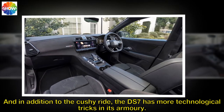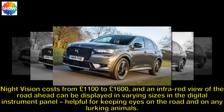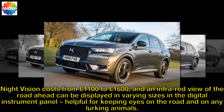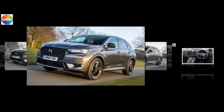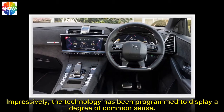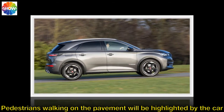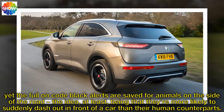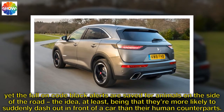And in addition to the cushy ride, the DS7 has more technological tricks in its armory. Night vision costs from £1,100 to £1,600, and an infrared view of the road ahead can be displayed in varying sizes in the digital instrument panel, helpful for keeping eyes on the road and on any lurking animals. Impressively, the technology has been programmed to display a degree of common sense. Pedestrians walking on the pavement will be highlighted by the car. Yet the full-on code black alerts are saved for animals on the side of the road, the idea, at least, being that they're more likely to suddenly dash out in front of a car than their human counterparts.